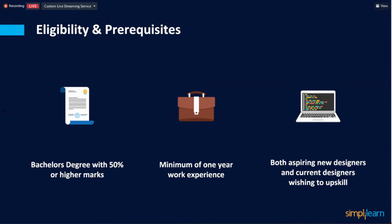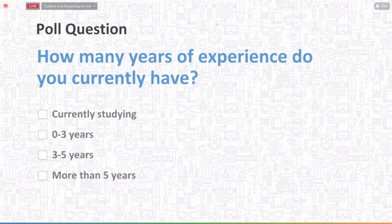Excellent. So we'll ask one more poll question, second of several. And with this poll question, we're asking, I want to make sure I've got the right poll question. How much experience do you have? We're just curious to know in our audience today what the distribution is. I'll close the poll in about 5 seconds.